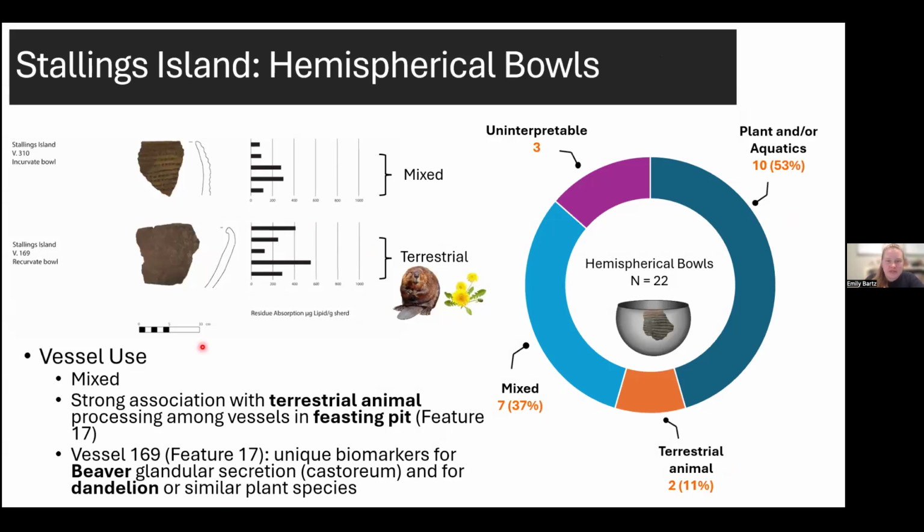And then let's look at the hemispherical bowls found at Stallings Island. So the bar graph here, what stands out is the number of mixed. So the number of mixed pots really goes up, and the plant or aquatic goes a little bit down. But I do want to talk about 2 pots in particular, which came from unique contexts.